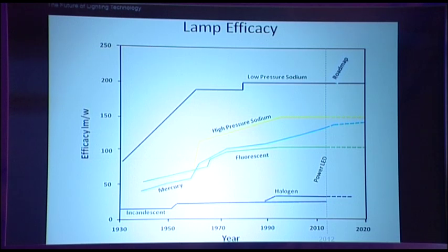This is how LEDs have progressed. The rate is just exponential, you can't stop it. And at the rate that it's increasing, by 2020, which is only 8 years' time, it will be far surpassing all other light sources as an efficient light source. Now I'm going to take a moment here just to explain about efficacy rather than power, because this is a chart for efficacy, which is the lumens per watt. So that's the amount of light you get out versus the power that goes in.